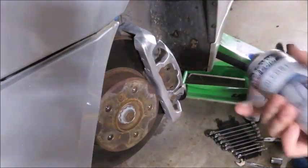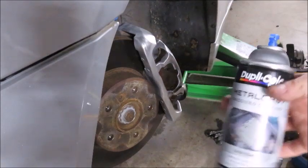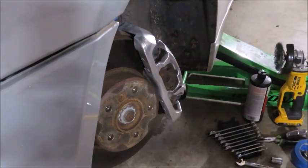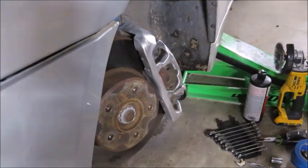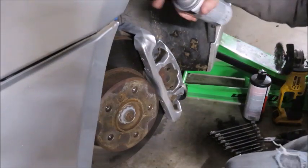I'm gonna use some spray paint on here since we're doing a budget build. Metal cast base coat. Got everything in here masked off.